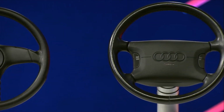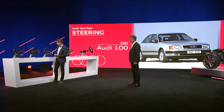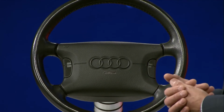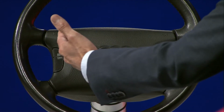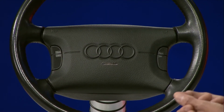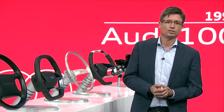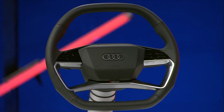At the start of the 90s, namely in 1991 to be precise, the Audi 100 had the first airbag in the steering wheel. And what I've got here is the steering wheel of the next generation, from 1996. As you can see, a massive driver airbag in the middle integrated into the steering wheel, and the first pedals here on the side that simply helped you to go up and down with volume and to skip on your entertainment system. What you see now is the steering wheel of the current generation, the one you will find in the Q4 e-tron.